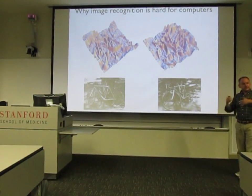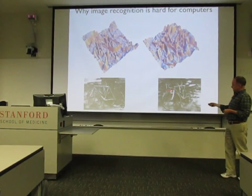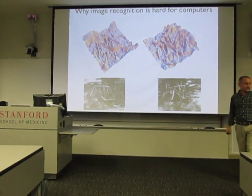When you look at the scene, you can effortlessly discount that and focus on the objects of interest. And you can immediately understand, any 2-year-old or 3-year-old, or probably an infant, could look at the scene and appreciate that these are basically images of the same thing.